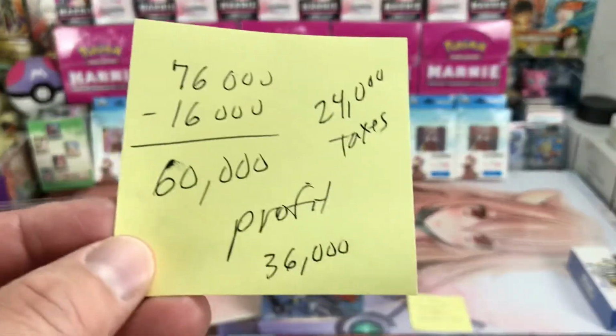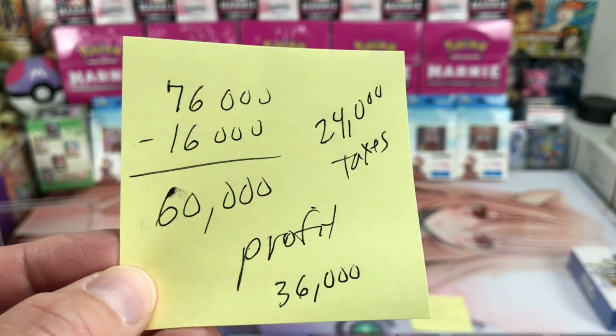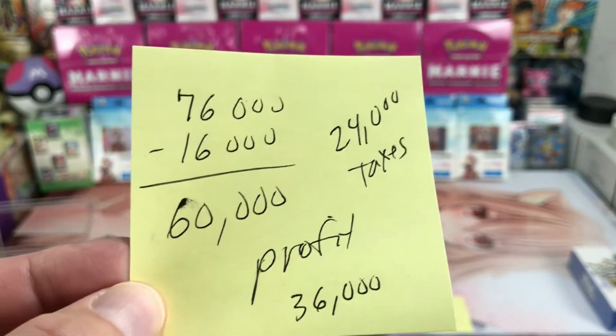I'm going to put this up there again to show you this. They want you to pay $24,000 in taxes for doing nothing. It's ridiculous.